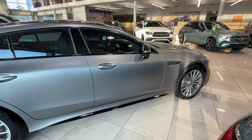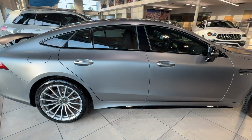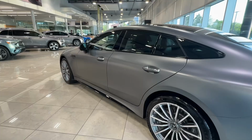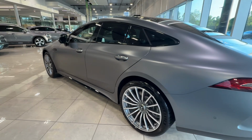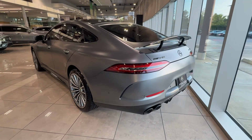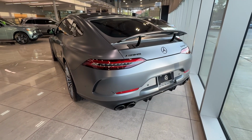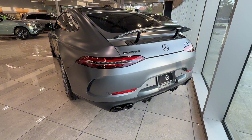Moving to the side profile, you can see its sleek, low roofline with coupe-like silhouette. This one is equipped with the AMG Night Package, which blacks out parts of the window trim and side mirrors, and it also has the extended AMG Night Package as well, which adds a dark tint to the grille. Exterior lettering is in black.